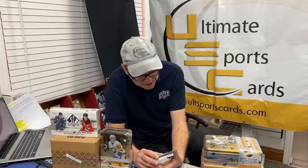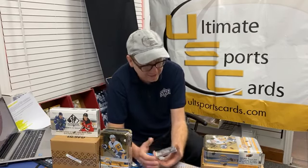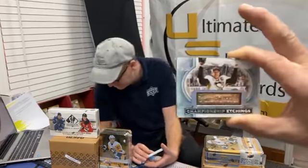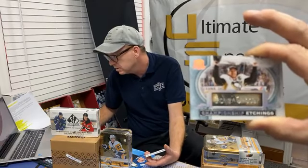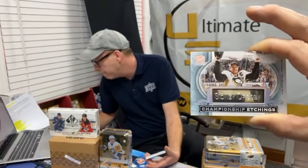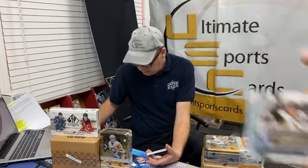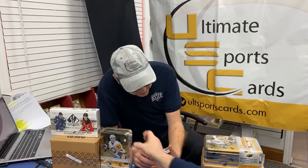We got a championship etching. Real silver. 7 out of 15. Good luck, man. Who is it? Sidney Crosby. There you go. Too bad it wasn't gold. I'm just kidding. Congrats again. That is a piece of real silver. Nice. 7 of 15. Sid the Kid. Expensive card, I'm sure. It's 4 out of 10, but they're just jerseys. Usually they're patches out of 10, but anyway.